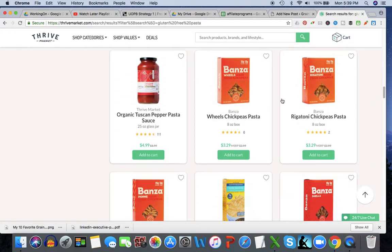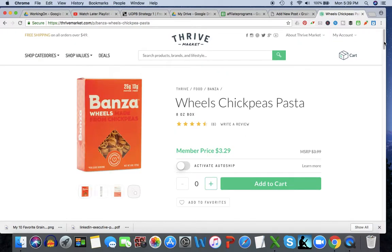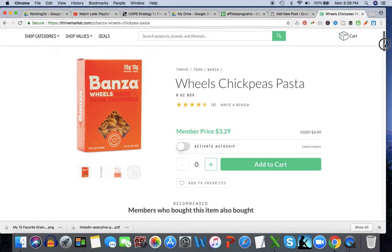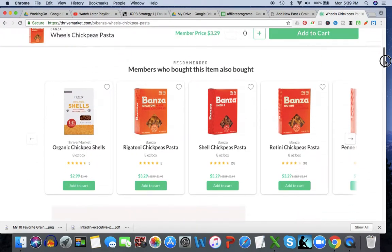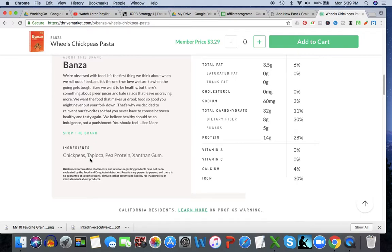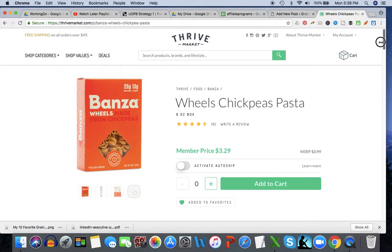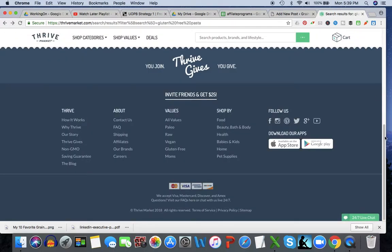Oh, here we go. So I haven't personally tried this exact brand, but there are some other brands that I've tried before that were really good, so I'll have to try this. I'll actually have to add this to my favorites. It's chickpea pasta. So you can see here that it's made just from chickpeas, tapioca, pea protein, and xanthan gum. So if you're being really strict paleo and not only doing grain-free, then these won't work because there are beans and things in it, but there are no grains in it. So that would be a really good option.